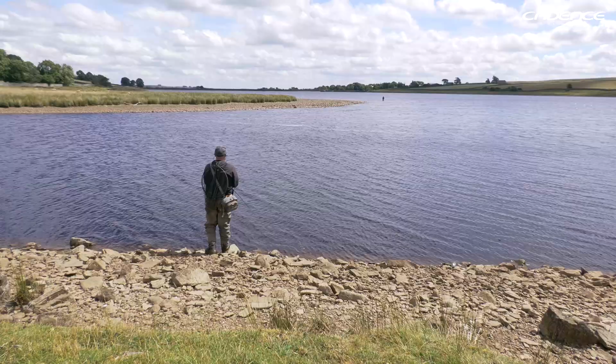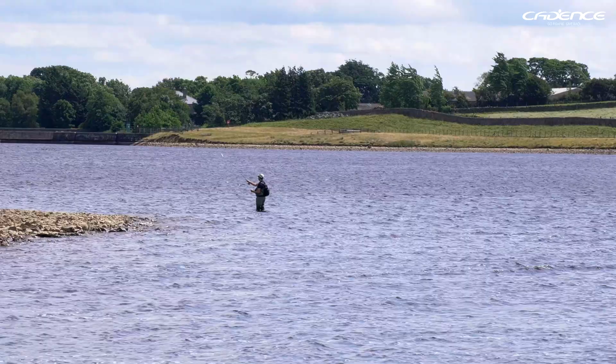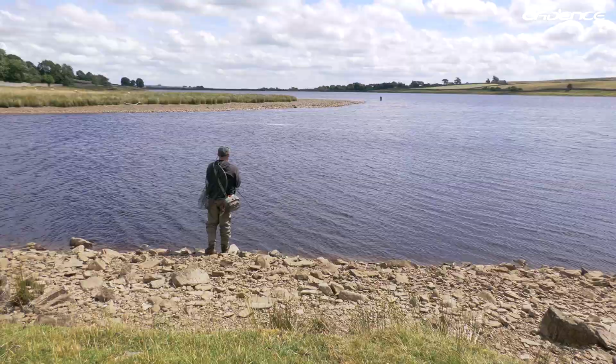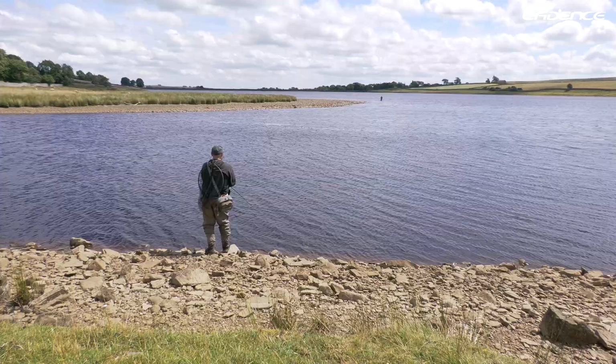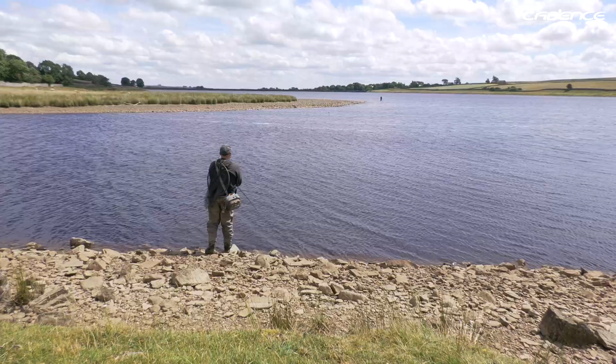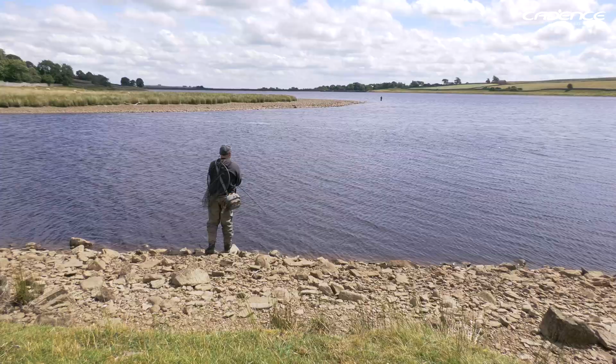And if you look over my right ear, there's a chap fishing on the point over there. That's Reedy Bay, Reedy Point. It's a much shallower part of the lake, but it's quite a popular spot with some people. It's not one I've done too well on myself in the past, but judging by some of the other guys, they do really quite well there. So that's definitely worth a look, and it's also a really comfortable way to fish, if wading's your thing.